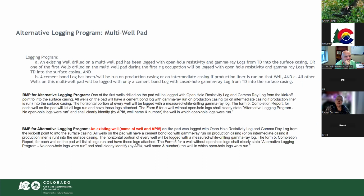Most operators nowadays are submitting the alternate logging program, especially for our multi-well pads. You have 30 wells on a pad and you're requesting to log only one of them, or one of the first ones. This is something that we've been allowing. After reviewing our guidance document and updating it last summer, we have been asking operators to log more than one well on a large pad. These are examples of the BMPs operators have been putting on their APDs.